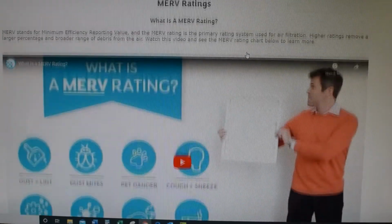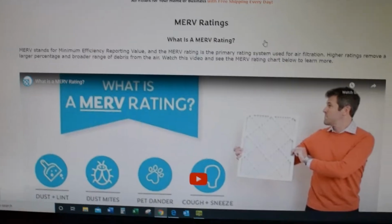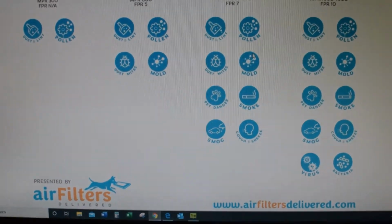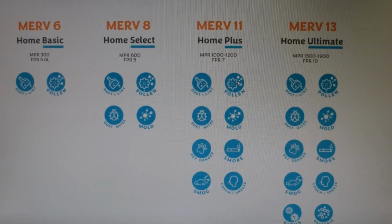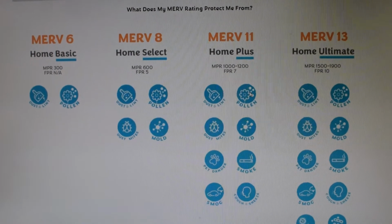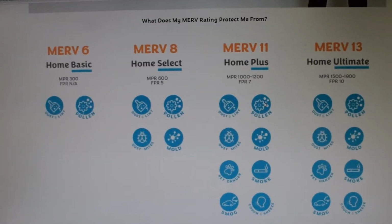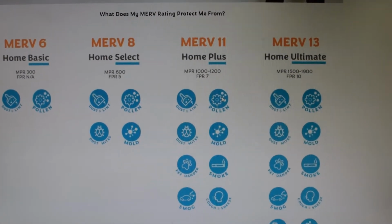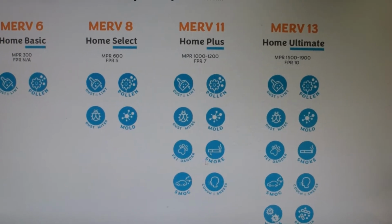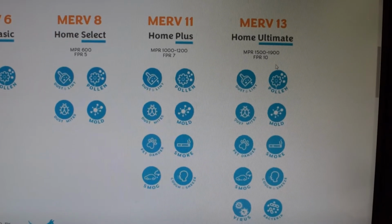Okay, here's another one. Air filters delivered. Looks like they sell you air filters. So there's a little graphic that'll help us with the MERV ratings. Alright, so MERV 6, very basic. I usually do a 4 for $2. $2 a filter, lasts 30 days. So we're at 11 now, so it takes care of more stuff, right? Smog and smoke are on the list, the MERV 6 is not, so you can get higher.